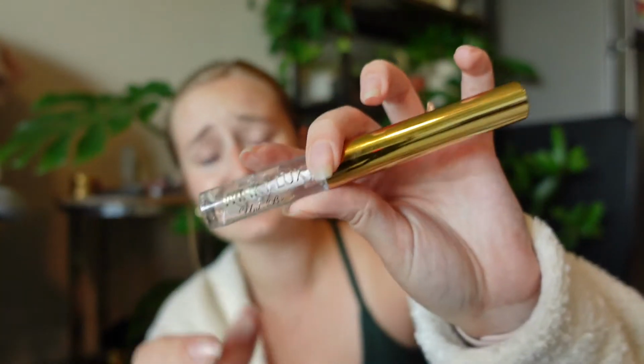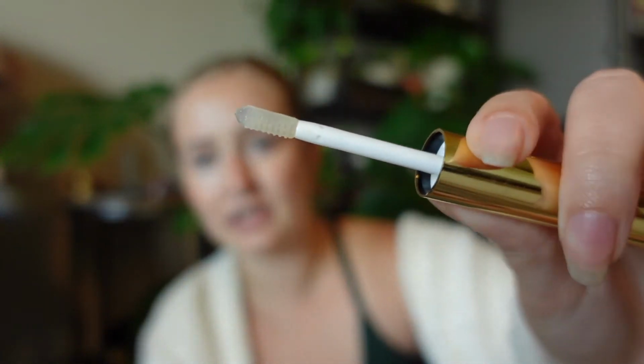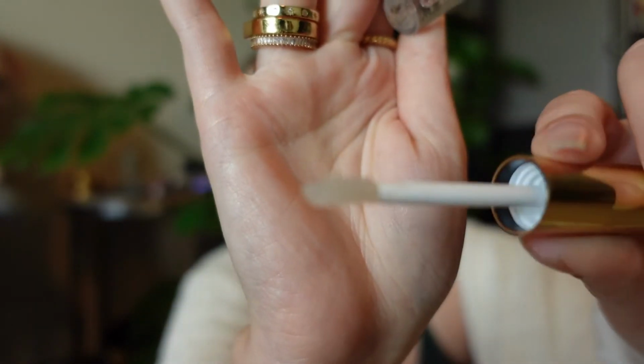This from Winky Looks, this is called their Unibrow. It's a clear brow gel. What I thought was cool was this little silicone toothbrush. But this actual formula didn't have any hold to it. It didn't do anything to my brows. This almost felt like a lip gloss, and it wasn't sticky enough to hold the brows up. And I felt like it was just kind of like glitter that ended up in my brows. I don't know. Not a fan.